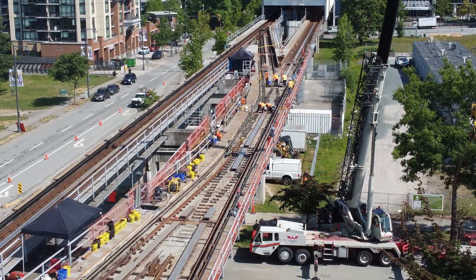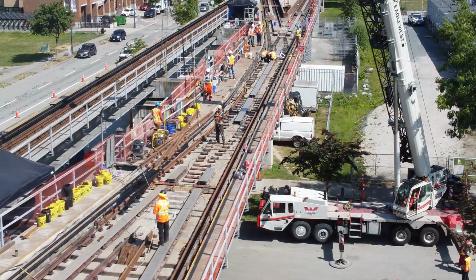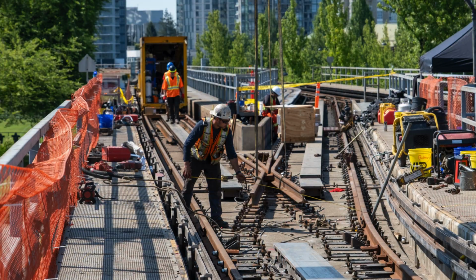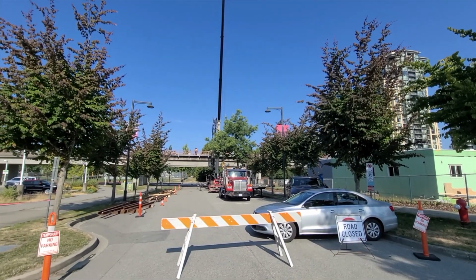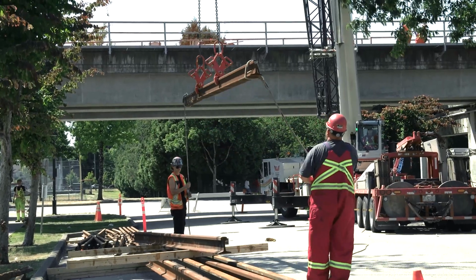Precision is key in this work, with a set millimeter level accuracy required when installing and aligning track work. It's a physically demanding job, with crews often working in difficult positions for extended periods. The work also involves handling heavy components, like the tracks themselves, which weigh over 52 kilograms per meter.